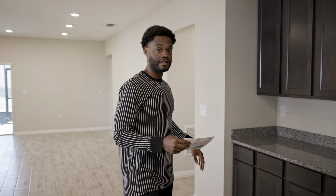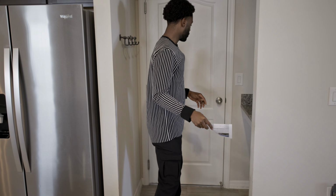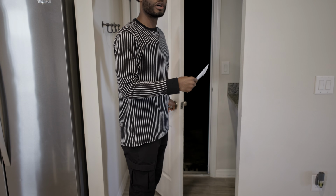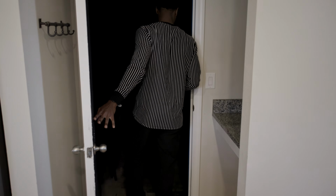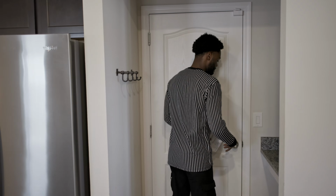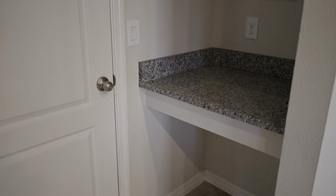Before going into the back and taking a look at the primary, let's see what happens right off of this flex space when we walk into this area. We're going to get greeted by your two-car garage. Just like the outside of the property, it's a little dark in here, but you've got a fresh coat of paint in your two-car garage. And if you're anything like me, anywhere you are, you're going to get a whole bunch of mail. This is a nice little area to put your mail or any little nice pieces that you get.